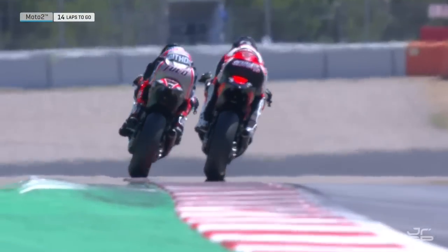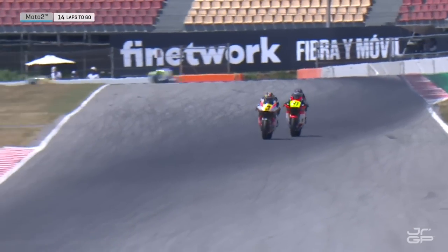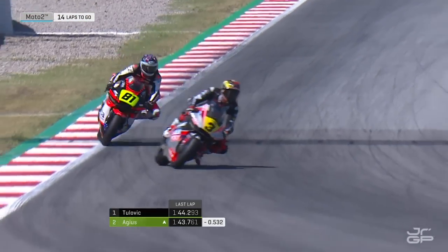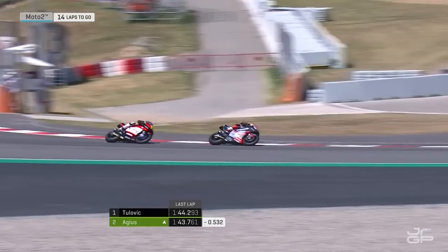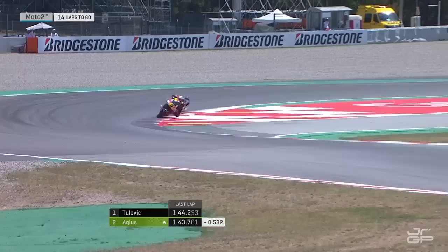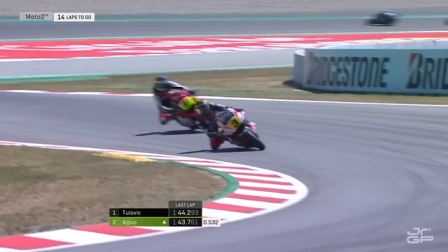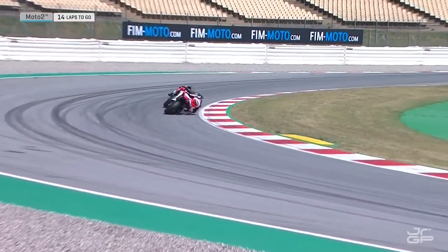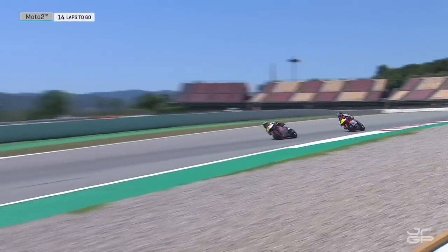So Tulovic, the second quickest man, half a second behind Agius, was 1.3 seconds quicker than the third quickest man. These two are on absolute fire compared to the rest of the field, and it could just be a matter of time before Agius has a little crack at Tulovic in front of him. Yeah, Agius showed this pace back in Valencia. He got to the lead of the race, as we saw on the highlights, but then unfortunately crashed out in the early stages. He won't want to be making the same mistake again.